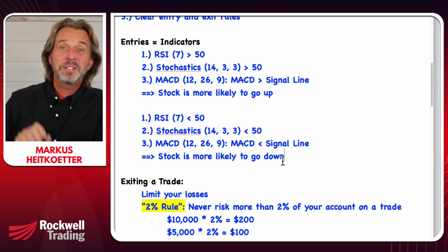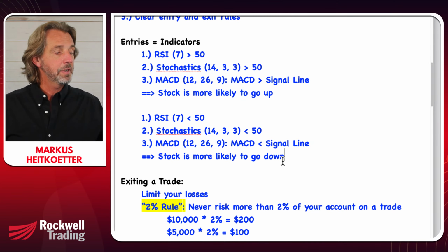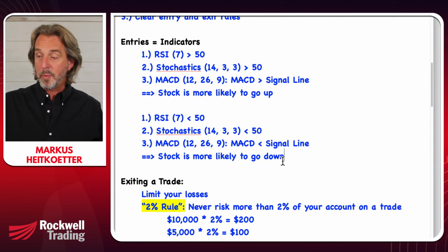And we want to enter on the first day when this happens. And in order to make our life a little bit easier, and I'm jumping back here on the charts in just a moment, I just wanted to change it back to the original chart that we were on when we were using the example.